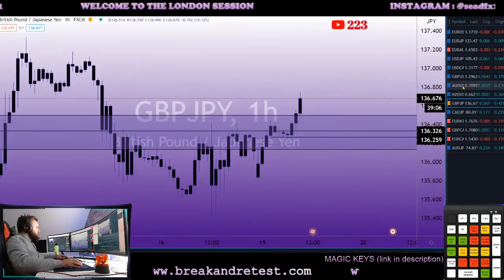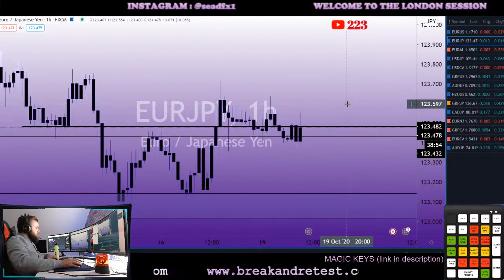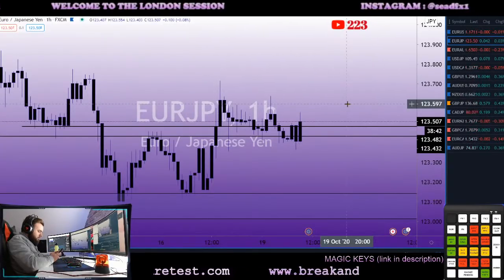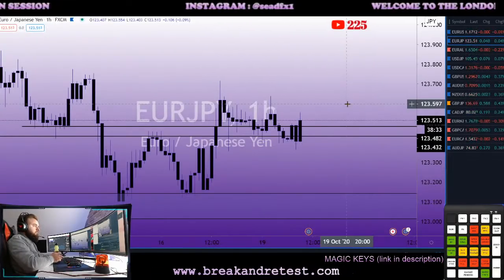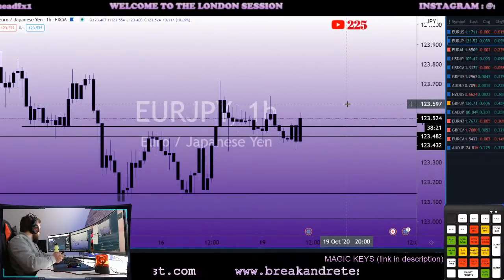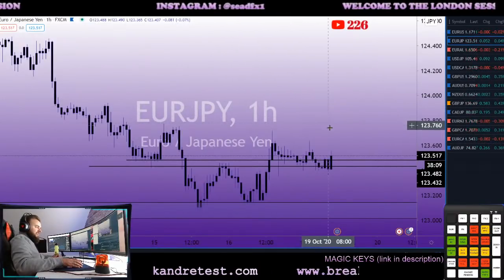JPY pairs pushed at the beginning of the hour. Now they are retracing. Not a good thing. Let's see. Okay, EJ back up again. Starting to push again.